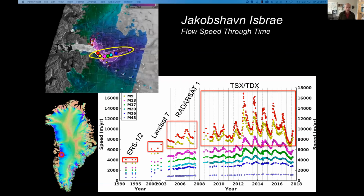Trying to understand the processes that give rise to these kinds of variations is really important for understanding why this glacier has sped up so much over time. As you can eyeball, the average speed is probably about 10,000 meters a year now, up from 4,000 meters a year, which means the glacier is putting about 2.5 times more ice into the ocean than it was in the 90s. And in the 90s, it was more or less in balance. So over a decade, this one glacier was able to raise sea level by about 1 millimeter, or 1/10 of a millimeter a year. So it's a large contribution.